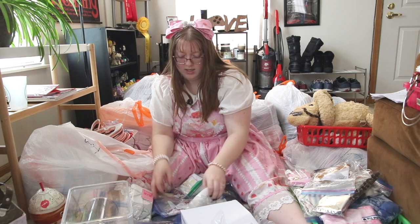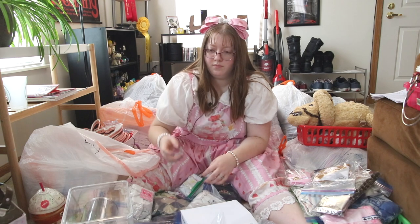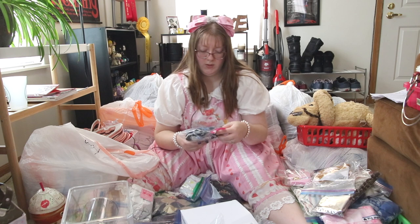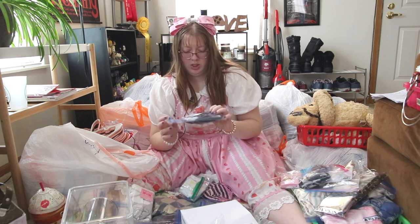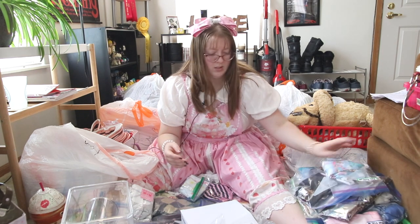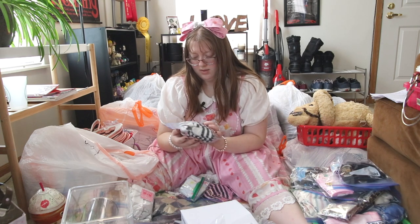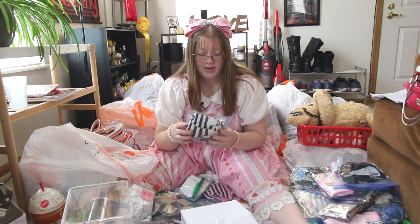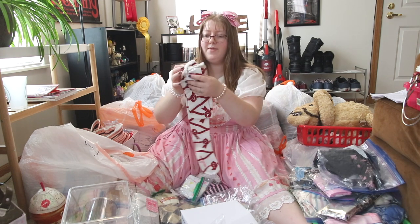More diamond socks. Basic ballerina style. Oh, there's a head bow in here. Interesting. Socks. Don't know what type of socks. Angelic Pretty. Tights. Pastel tights. I don't know from who or where. These look like, oh, they're two different socks. There's brown and ivory and then black and ivory. More Angelic Pretty.